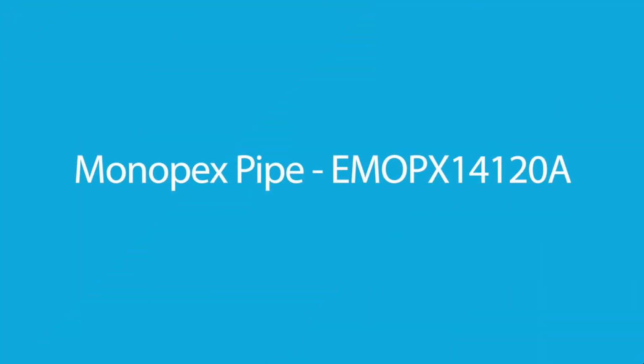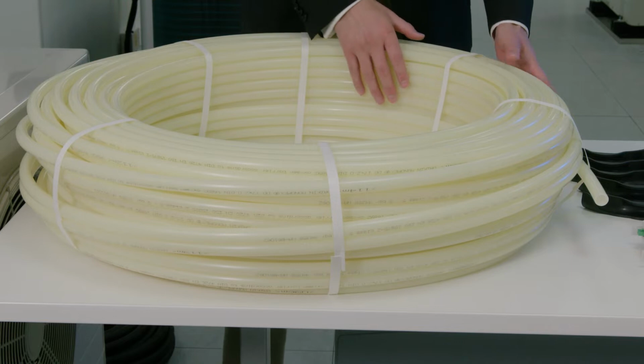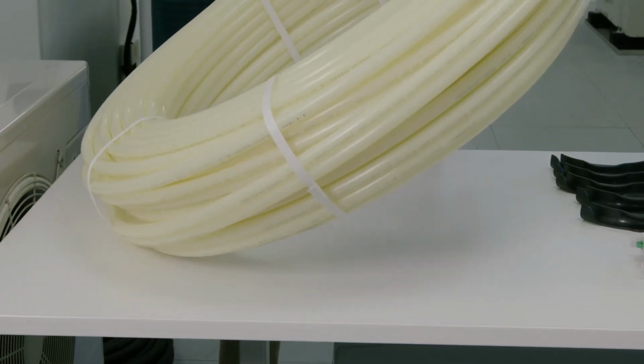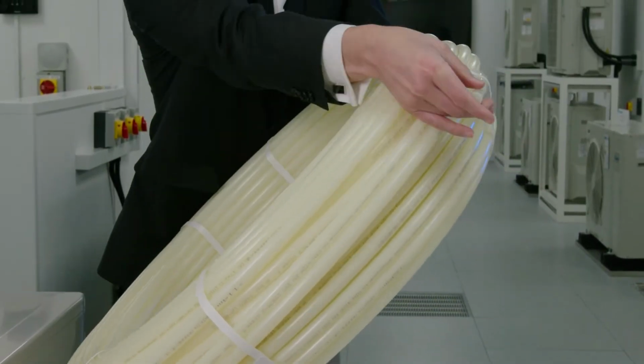So now that I've hopefully convinced you that underfloor heating is a must-have for your next project, let's go to our Woking Technology Centre, where I can show you some of the main products which Daikin offer. The first item to show is our Monopex range of underfloor heating pipes. These pipes are used as heat emitters, so they carry hot water from the source and then transfer the heat from the water into the space.